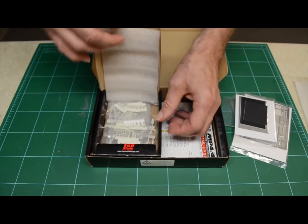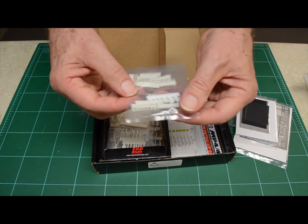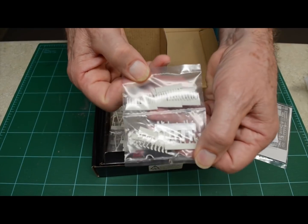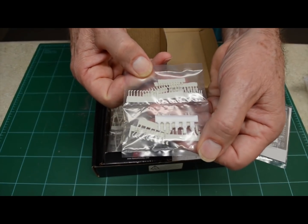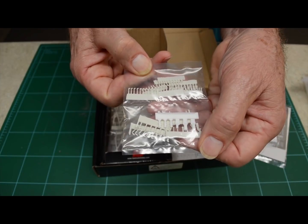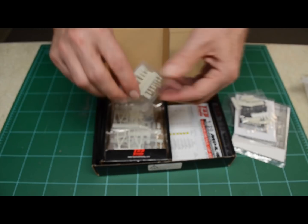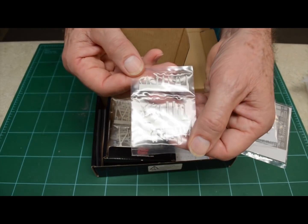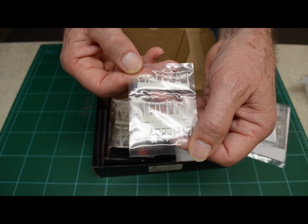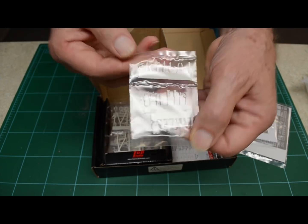And then with the resin pieces, got lots of little resin pieces here too. A lot of electrical connectors. That's what this is mostly right here. Electrical fittings, electrical connectors. A lot of cabling to be done in this kit. Let's see this. I'm not sure what this is. Don't recognize any of these pieces right offhand, but we'll find out in the long run.